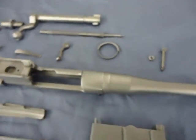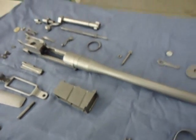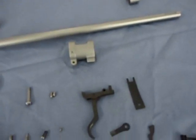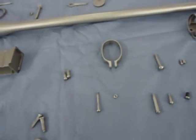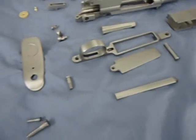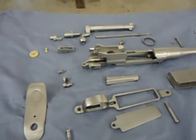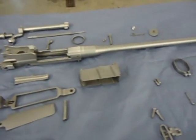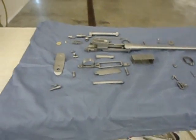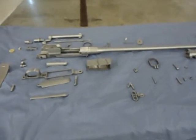So that's it for this. The next thing we're going to do now is take all these parts in and get them black oxided. The stock is coming right along. It's just about ready. So we'll get these parts all set out today, and hopefully tomorrow or so it'll be back, and we'll review it again and see how everything looks. But we're coming down the line on this one. Won't be too long and we'll have this all wrapped up. So stay tuned.